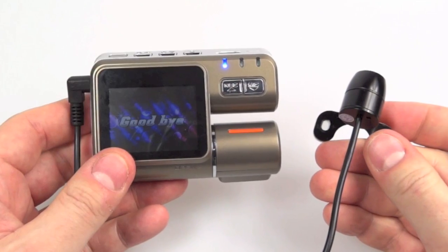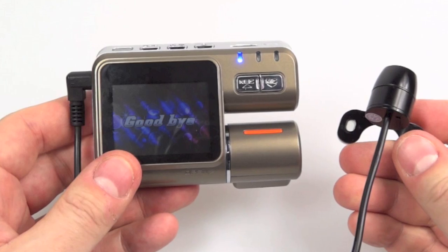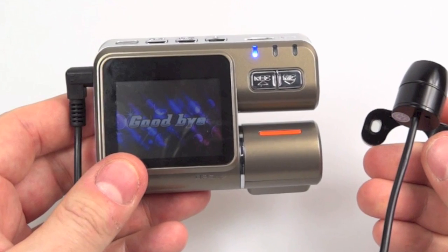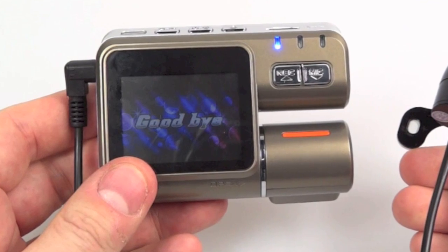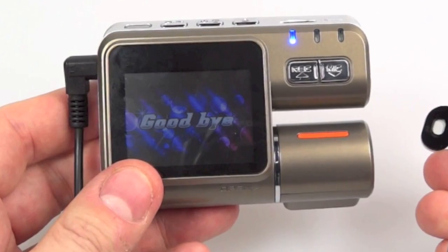So there you have it, that's my review of this car camera. Now again, I'm not saying that it's the best camera that's around or the worst camera that's around, I'm just confirming that it's a camera that's around, and overall I think that it's pretty decent value for money. But I can't comment on its long-term reliability because I've only had it a few weeks.